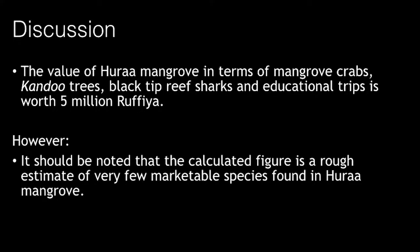And Huraa mangrove is famous for school visits as well as university visits. On average, around $10 is paid by each student when they visit this site. So for school visits, we estimate $500 for 50 trips. And so it comes to around 5 million, the worth of Huraa mangrove.